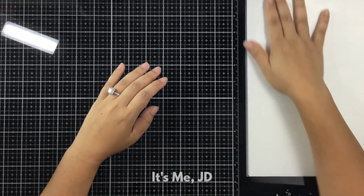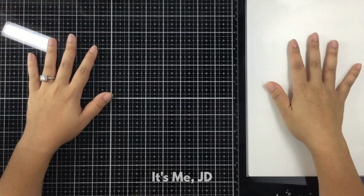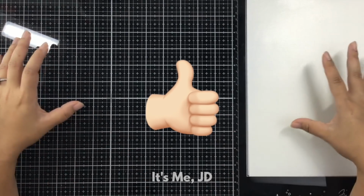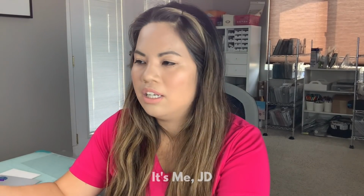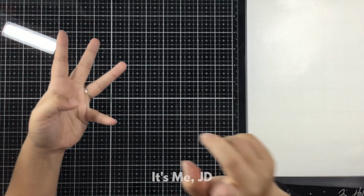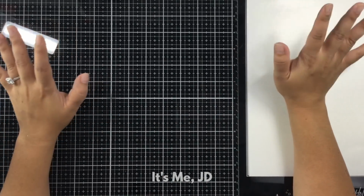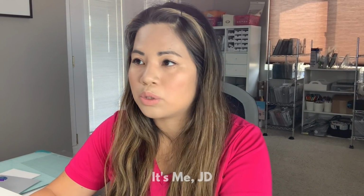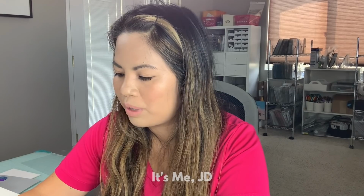Final thoughts about this media mat. I like it. I do. I take back what I said before. I do not hate it. It's actually a really great product. I would definitely recommend this if you're looking for some kind of work surface that will not only hold up to all of the different techniques you're doing, whether it be heat, painting, alcohol inks, or dye inks or pigment inks. This will definitely hold up. It will also clean up very nicely too, meaning it won't get stained as easily as a regular cutting mat or a regular craft mat.